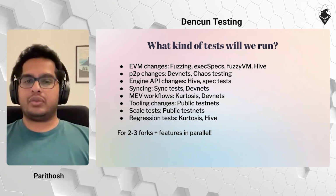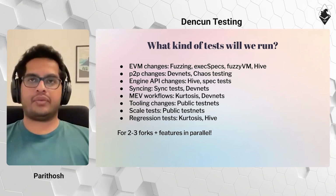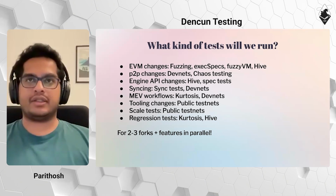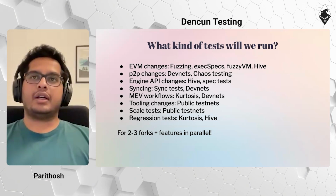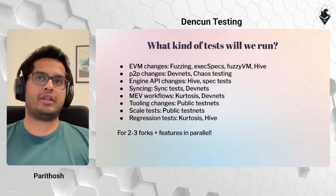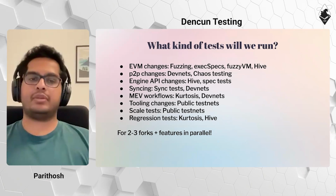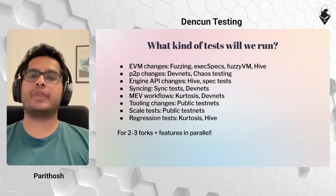And our aim is to use both Hive as well as the Kurtosis SDK to add regression tests for issues that we've seen. The idea is that clients are not going to stop making releases, and we want to make sure that if we found a bug today, it doesn't show up again in a few months. Typically, this goes in Hive. We want to play around and see if Kurtosis can also help out a little bit in some scenarios. And for most of these things, we already support doing it for 2 or 3 forks at the same time. We already support doing feature forks, like feature EIPs, in parallel at the same time.